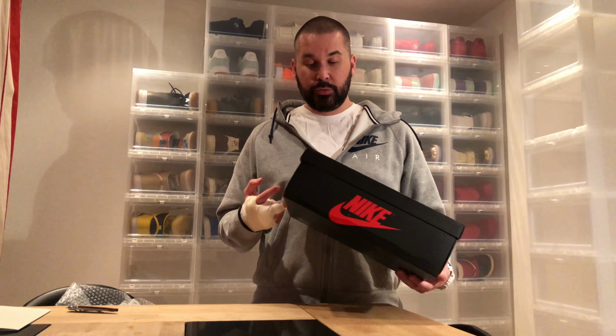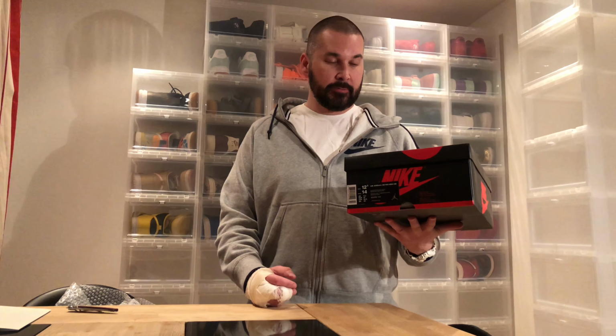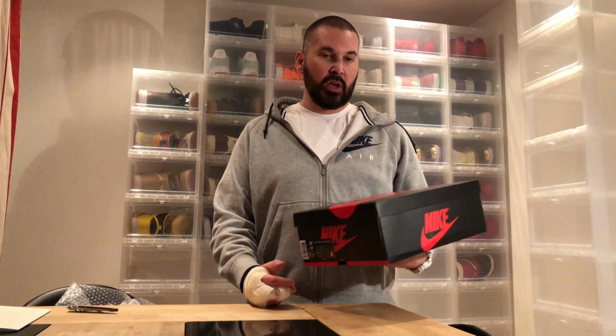So these 2018 ones weren't so hyped, but they still sold out instantly. So it's a nice pair to have in your collection. It's an okay everyday shoe to have because it's dark but it's not boring. For me, black shoes are boring, so it's dark but not boring.